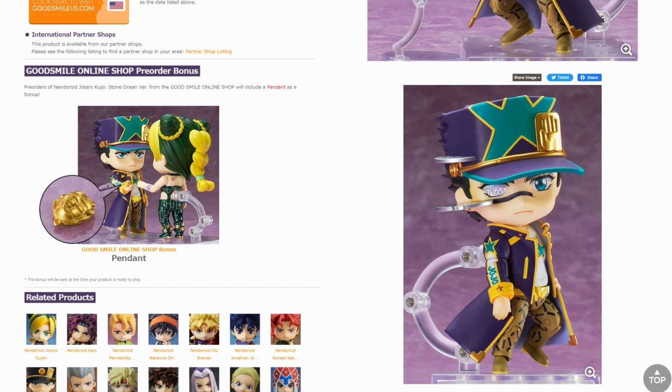Good Smile is still making us pre-order from them to grab the exclusives though. The pendant is definitely not that important to the figure, but I think as far as a part 6 figure goes, it would be nice to have, so consider getting it at their store if you're interested.